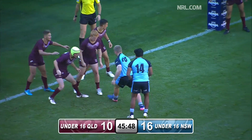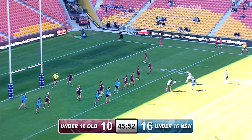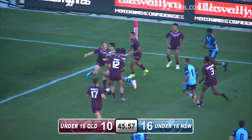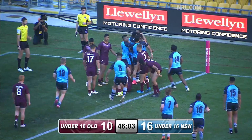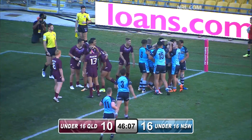Josh Bevan, 2 metres away from the line. Williams. Out they go here, New South Wales. Boney finds the centre, who's going to go and be very hard to stop from there. He climbs over the defenders and will score a try. Penasini will grab the 4-pointer for New South Wales.